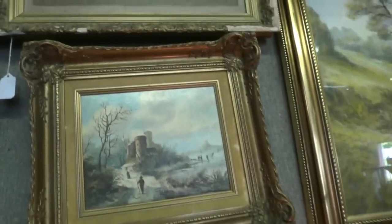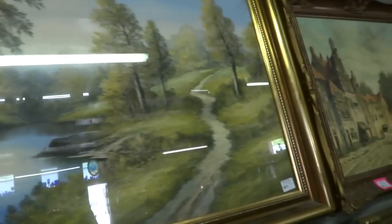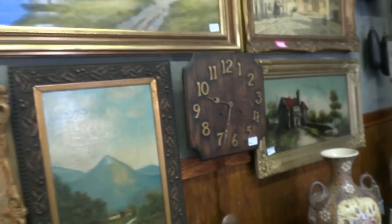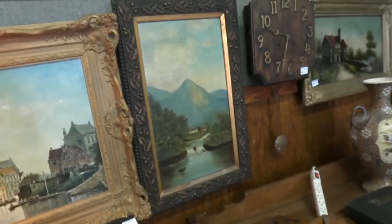Check out all this art. I'm telling you, there's some wonderful stuff, guys. If you know anybody that's an art dealer, just look at this pastel. Just amazing piece. It's signed under there. Another oil on board. There's a reverse painting. There's a wonderful piece of art right there showing, looks like mountains, could be Austria, who knows.